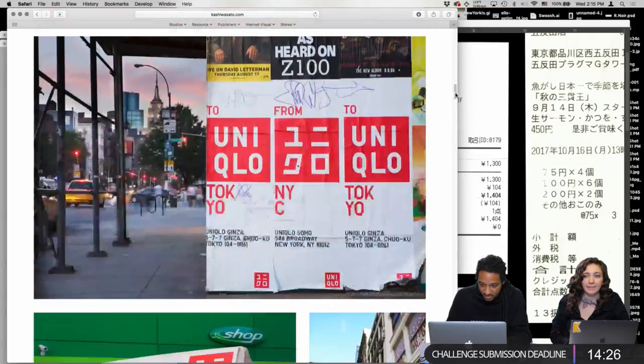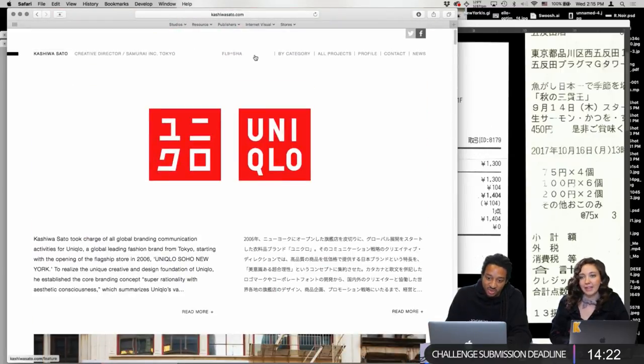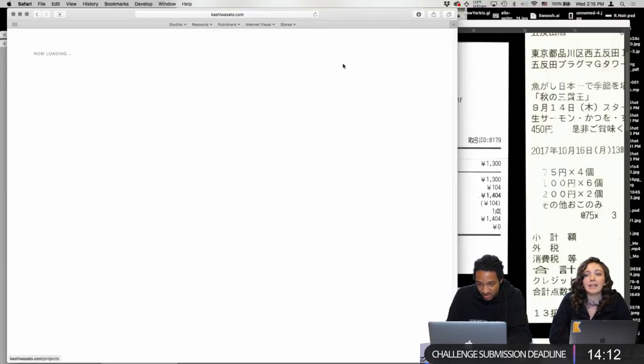Look at all that. Are you a Uniqlo fan? I am. They make great stuff, make it well, and make it quick. And it's cheap. Which may or may not be a good thing, but yes, definitely have cool looking stuff. So let's check out this project.